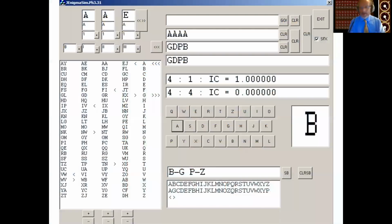And this is a little Enigma simulation. And let's just show what's going on here. We started with the wheels positioned at A and A and A. And I encrypted the four letters AA. After I've done four letters AA, the wheels have moved on to AAE. The last letter was encrypted at AAE. The first letter would have been encrypted at AAB.